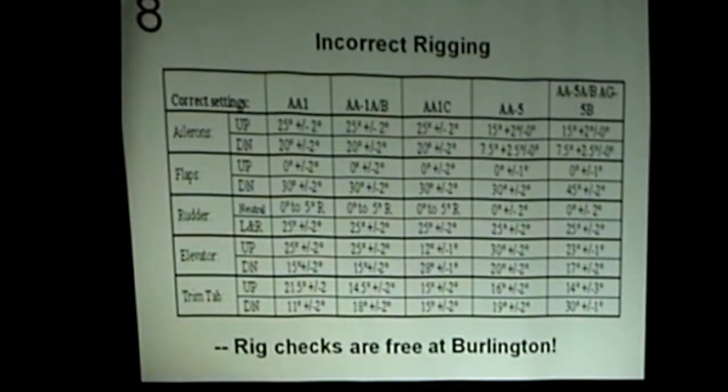What we find is that consistently at every convention, nobody, and I mean nobody's airplane is rigged properly on every control surface. Most of them have at least 2 that are out of spec. By out of spec, I mean that they don't have enough up or down travel, or in the case of the ailerons or flaps, the neutral position is not right.